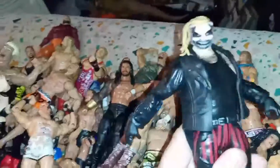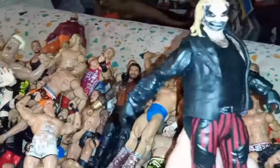When I saw it in the store, I knew this Fiend figure was bad. But I wanted a Daniel Bryan, and I get a Fiend with it, even if it's a crappy Fiend. I now have a Fiend figure. I'm probably going to get the newer Fiend, though. The burnt one and the non-burnt one. They made the deluxe edition, the one with the multiple heads and all that. Seth Rollins, the most updated one I have.